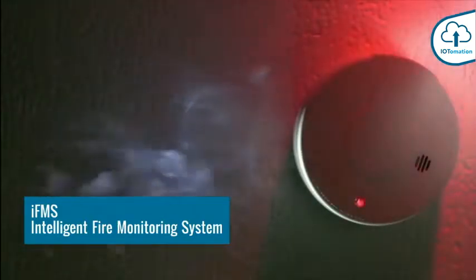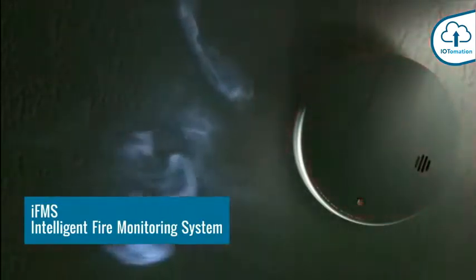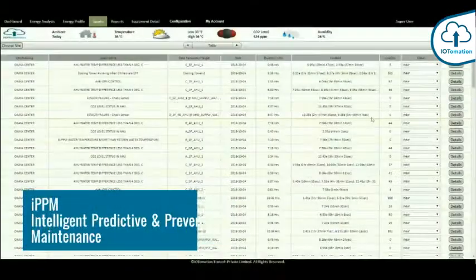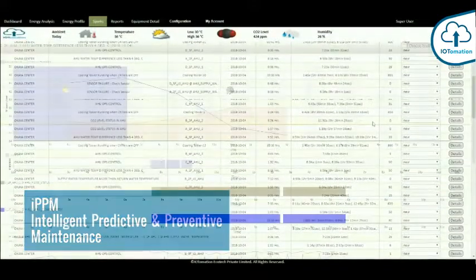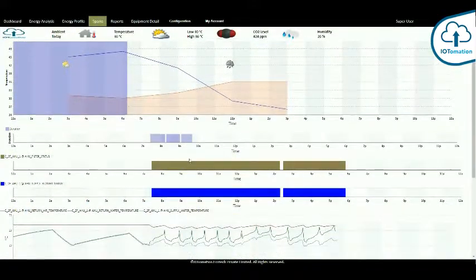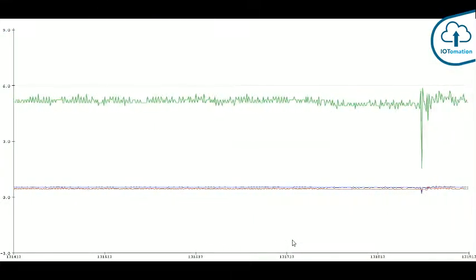Our intelligent fire monitoring system monitors the health of fire alarm system on a real-time basis and highlight faults. Intelligent predictive and preventive maintenance solution sends alerts of any possible faults well in advance, so that measures can be taken to avoid any unexpected shutdown.